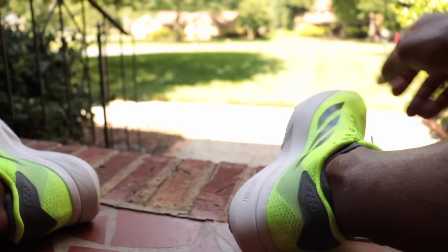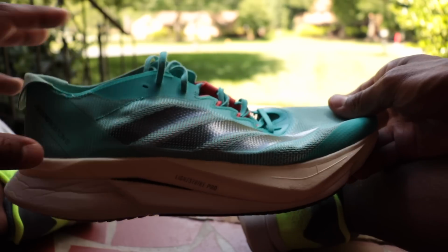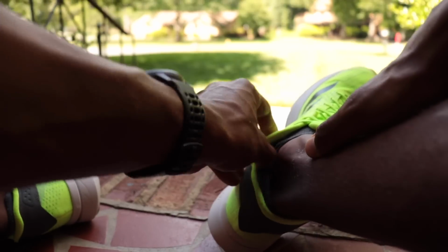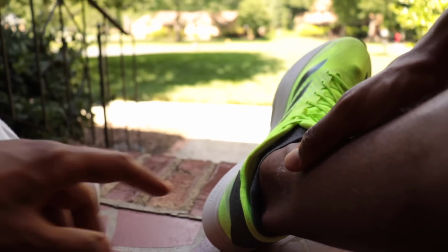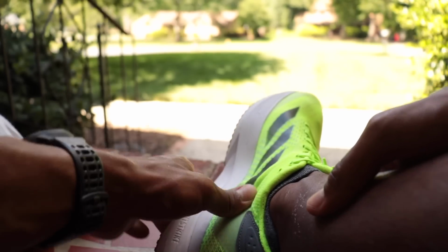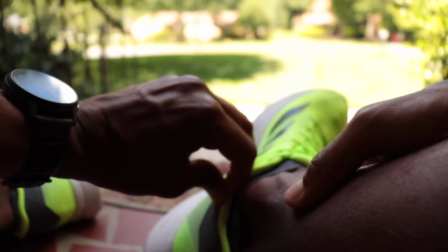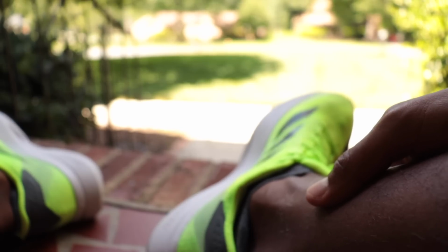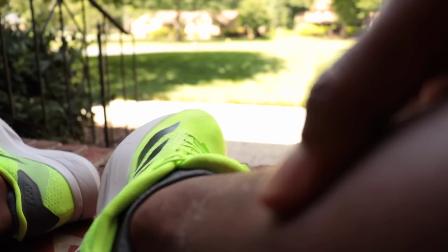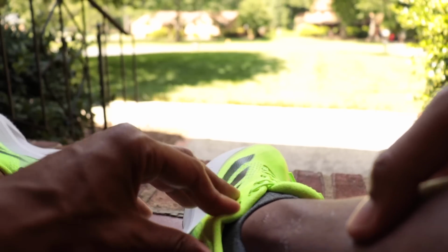But if you're listening to it and not watching it, I was talking about the Boston 12. This is what I have here. Very different than the Adizero SL2. One thing I wanted to show you before I lace these down is this. I noticed it when we were walking back here. It is kind of a weird fit around the back, and it's almost folding in on itself. It looks like this feature is designed to do that. It's not. It's just bunching up around my ankle, the upper, in a weird way.